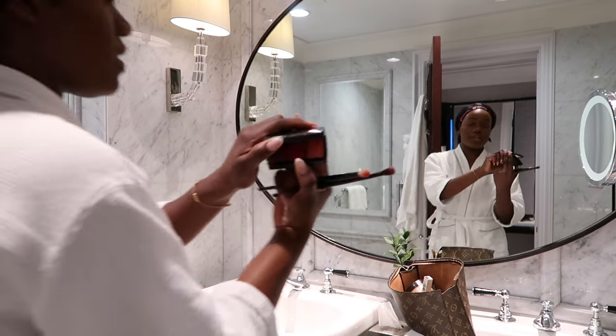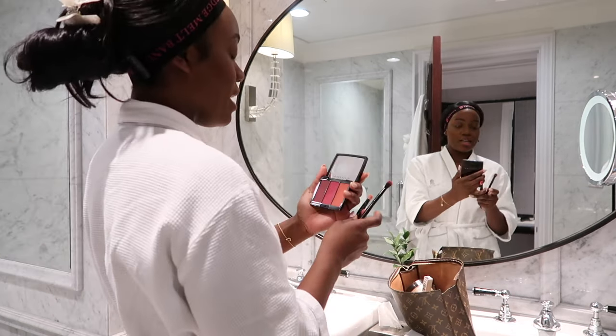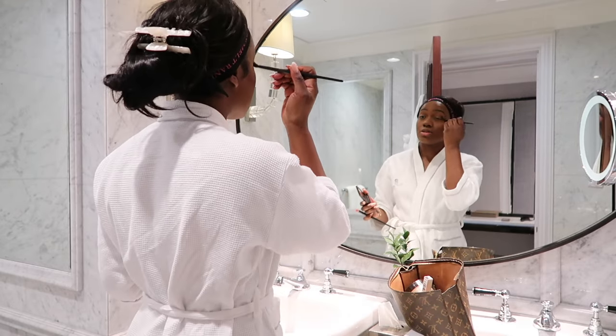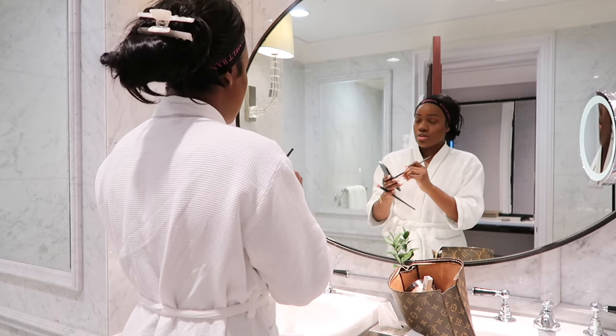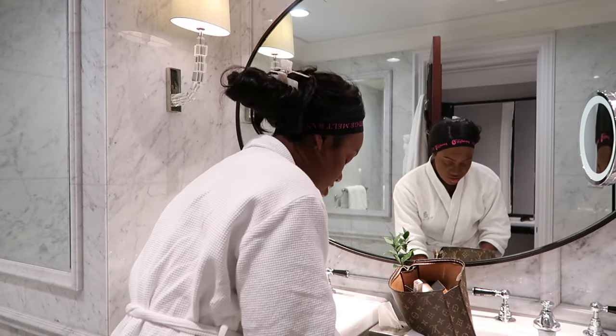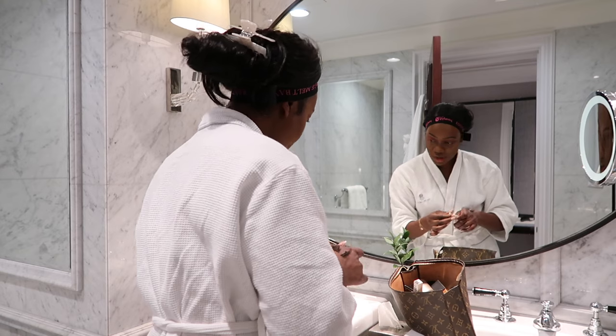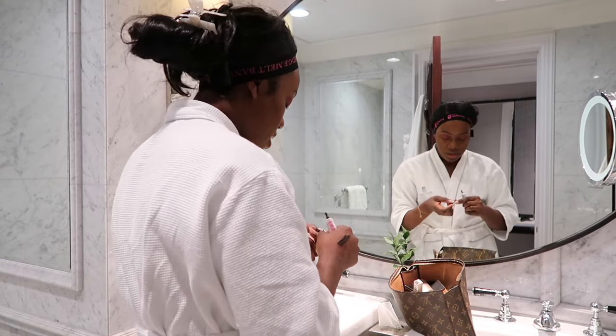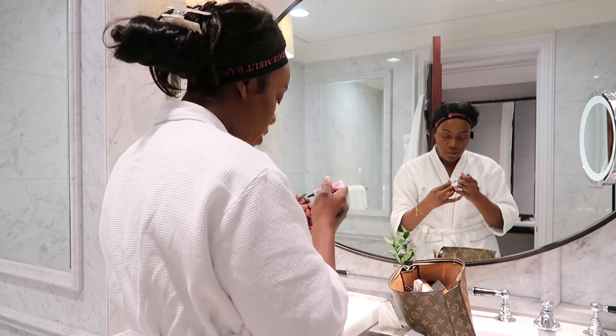So Anastasia Beverly Hills and blush palette, but I use it for my eyes. I kind of like when my eyes and my blush kind of match or blend a bit and they're not 2 different colors. I don't know. These lashes are not the ones I wanted to bring on the trip. I couldn't find the ones I wanted. So these are very minky, long, flowy, but they're not thick though.